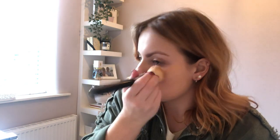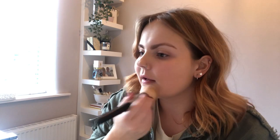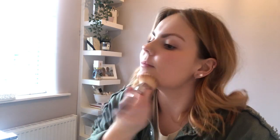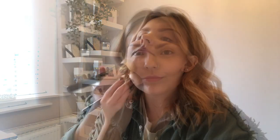Starting from the cheeks, and just buff and blend. I normally like to stipple it on, which is this kind of motion. Okay, so once all that's done, I'm then going to go on to brows.